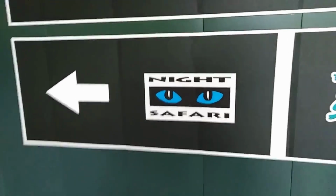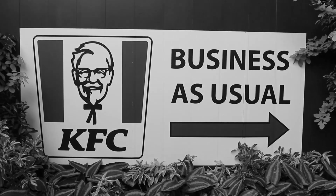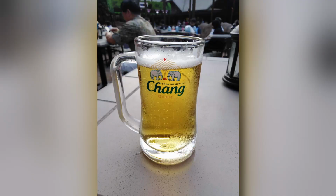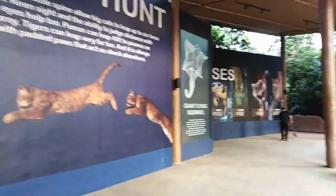So after spending the day at the zoo, it was time to get some dinner. Unfortunately, I had to get KFC. Business as usual. It's like self-fulfilling. I at least got some Chang beer. I was just openly having the beer after dinner, waiting for the next event of the zoo, which was the night safari.